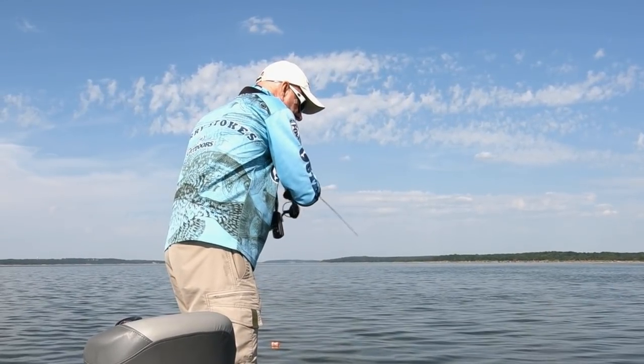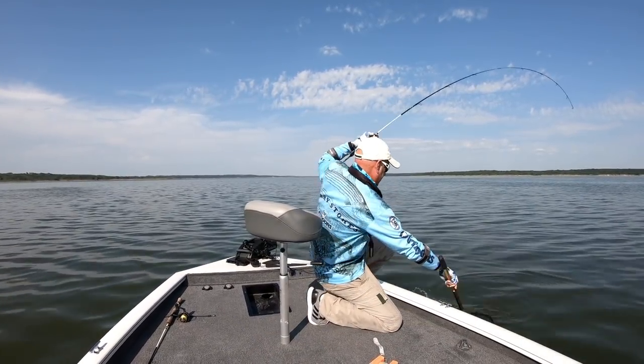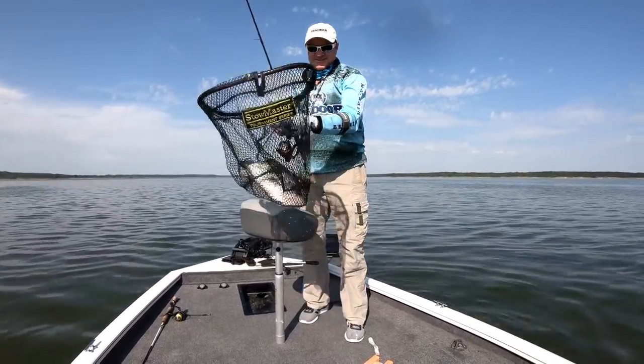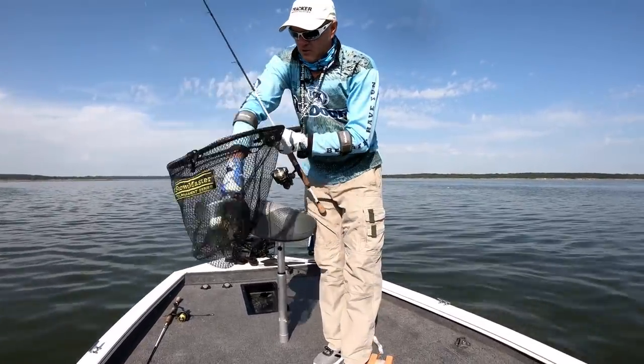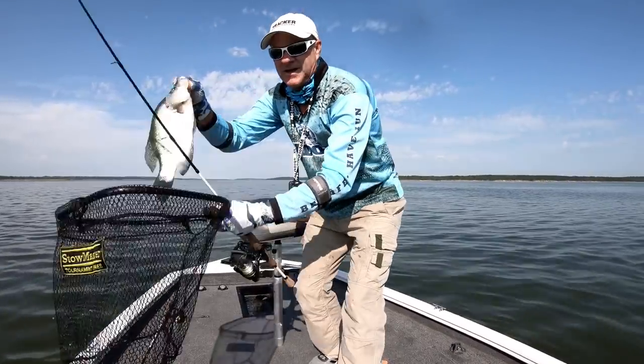Oh, good crappie. Big crappie. All right, look at that. There is a big old crappie. Holy mackerel, look at the size of that, will you?